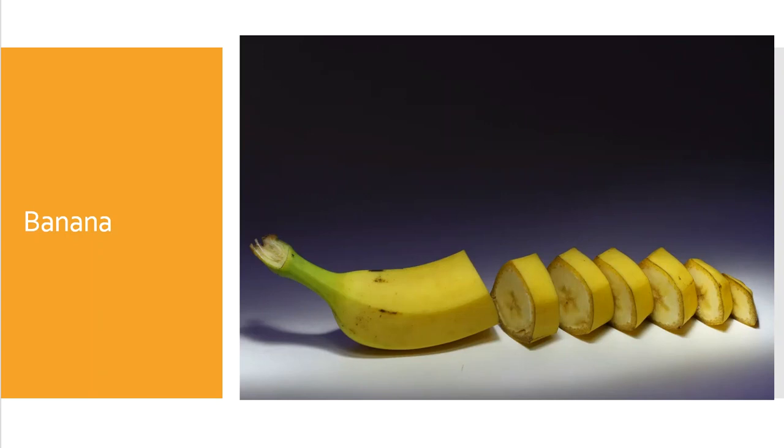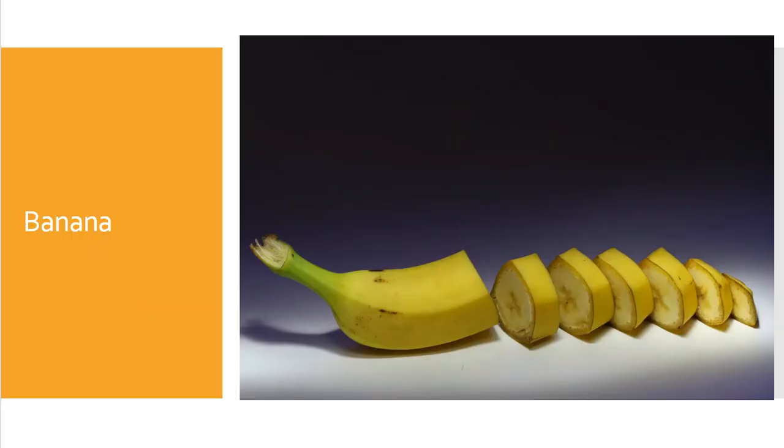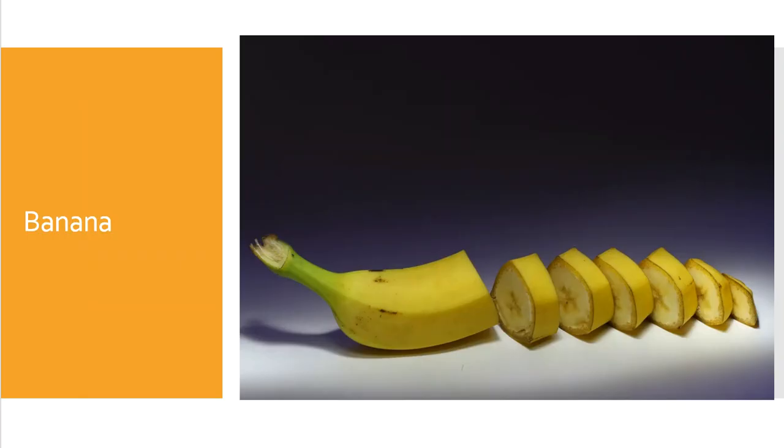Again, not in a laboratory. I mean, we've not taken this thing into a lab to create this, but we have been able to play around with a little bit of genetics over time and a little bit of DNA over time, and we have been able to selectively pick the offspring that we want in order to produce a common banana.